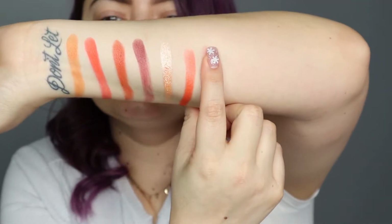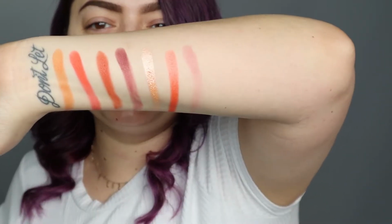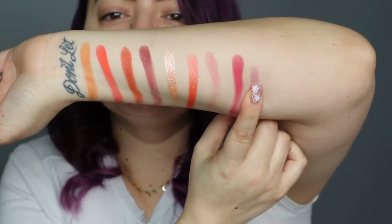These shimmers are swatching out super pretty though. Okay, and Lotus. Try to do that again, but tried to build it up a little bit, but just an awkward placement on my arm, so. And then Bahamas. And then we have Maui. That one's really pretty too.